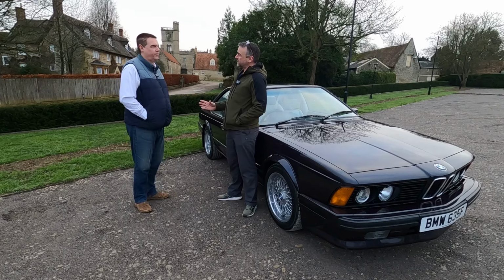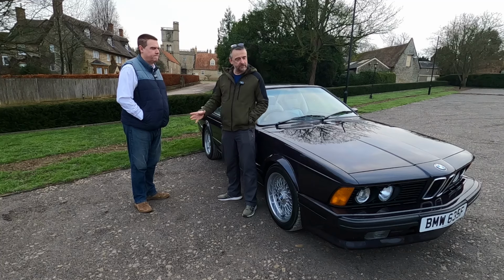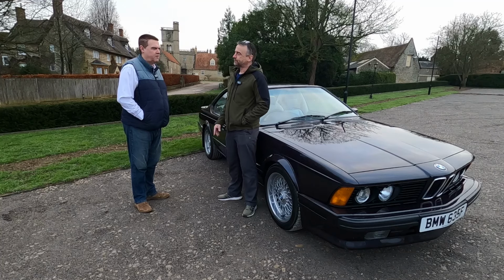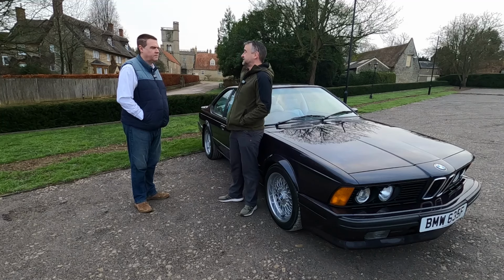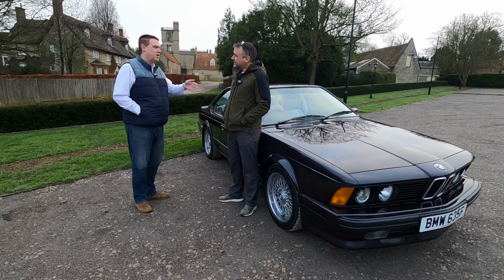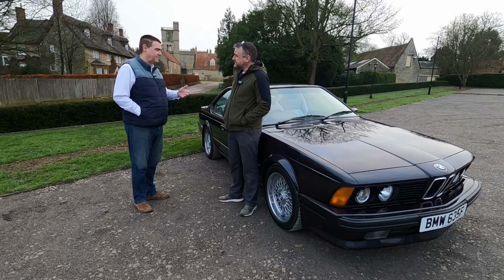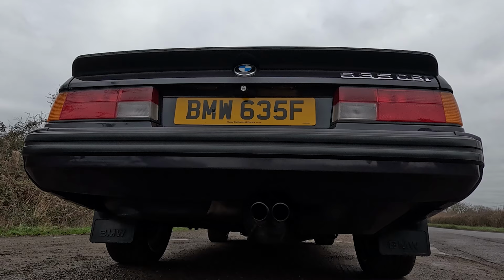Well, always wanted one, Toby. For years and years, wanted a 6 Series. They plummeted in value. They were sort of worthless, rusted away to nothing. I remember that time. They seem to have peaked, and that's when I kind of wanted one. Fancied a coupe, loved the 6 Series, fantastic design, so I went out and tried to find a good one. That must have been quite a search because a lot of them had gone to nothing. There's also a lot of tat out there being marketed as pristine, and you get there and they're basket cases. This is far from a basket case. In fact, I'd say this is one of the best ones in the country.